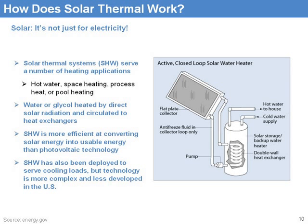At the moment for this presentation, I'll focus on how you can use solar thermal to heat hot water. There are other applications such as space heating, process heat, pool heating, or even some cooling technologies out there. But at the moment in New York City, it's primarily being used to heat hot water. It's a proven technology, and it's out there, and we should all consider it.